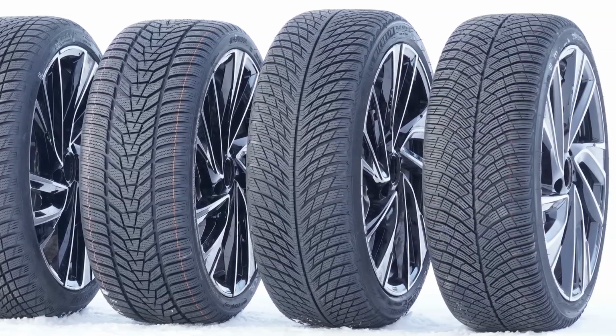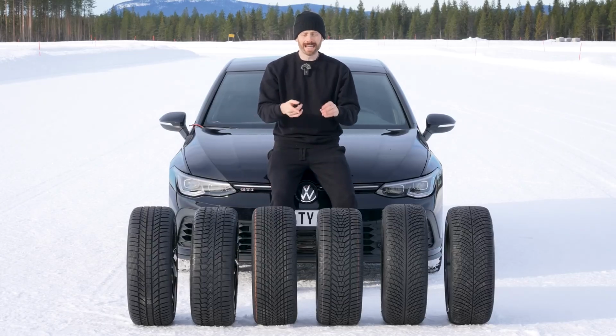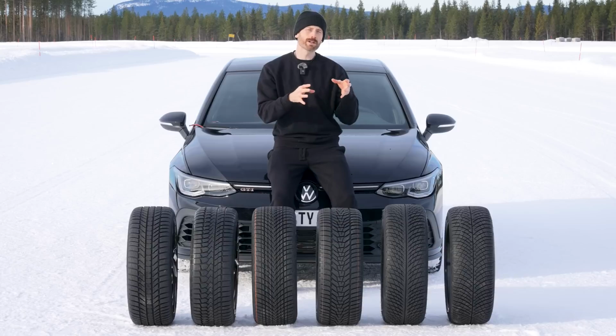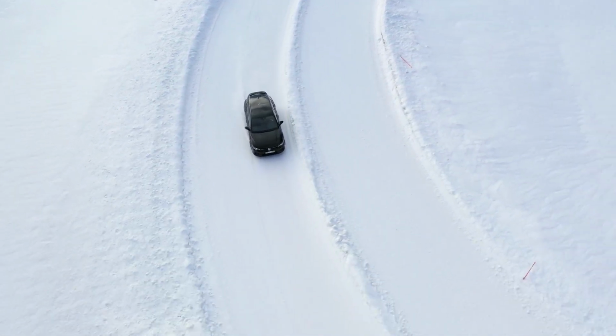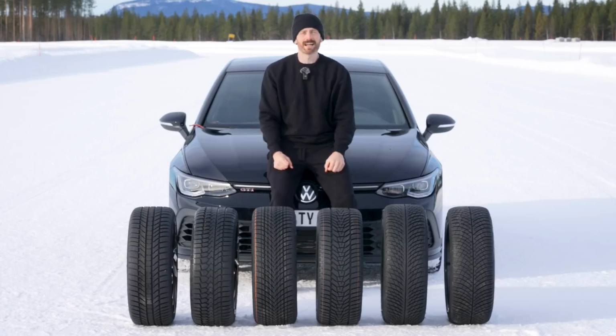This is going to allow me to tell you not only which the best winter tyre is, because we'll be testing in the dry, wet and snow and looking at the rolling resistance, noise and comfort levels of the tyre, but also give you an overview of how they compare to a good all-season tyre and of course how they compare to a summer tyre. This is going to be a really in-depth review of these 6 winter tyres. Let's get on with the testing.